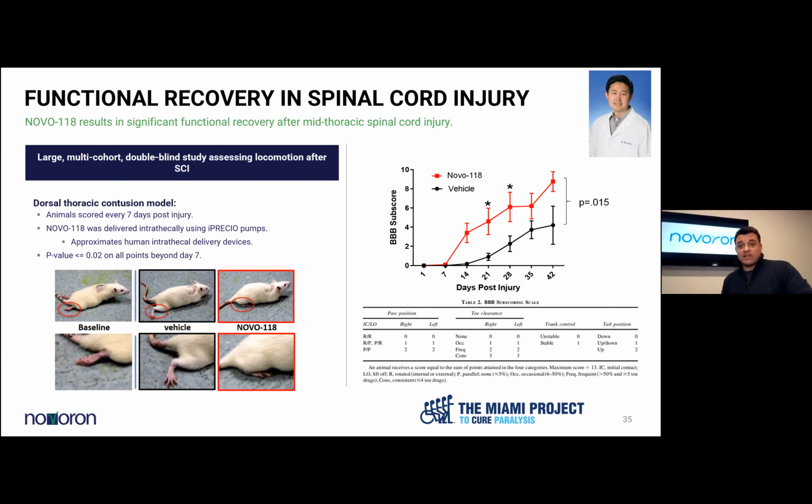Whereas the improvement in the treatment animals is still going up. So we actually are doing studies now where we're going to go out longer to see how much better these animals recover, because the recovery is still ongoing. And by the way, this scale is a 13-point scale. So the treated animals are at about a 9, and the vehicle animals are at about a 4, 4.5.